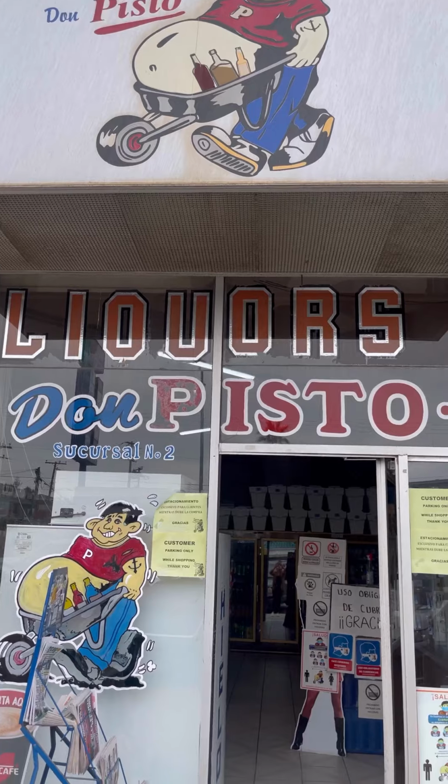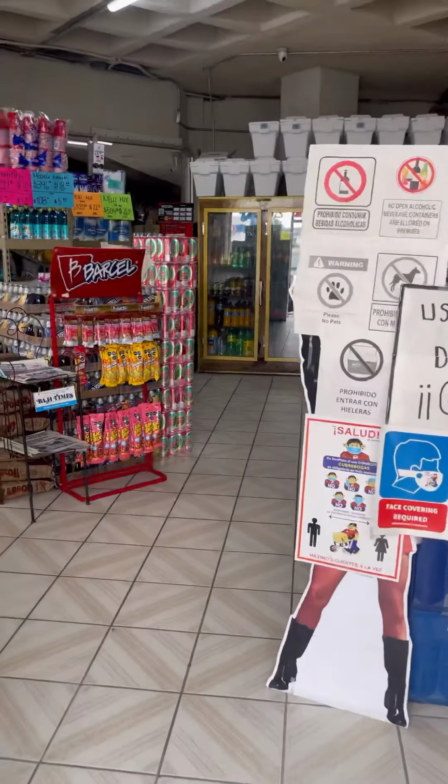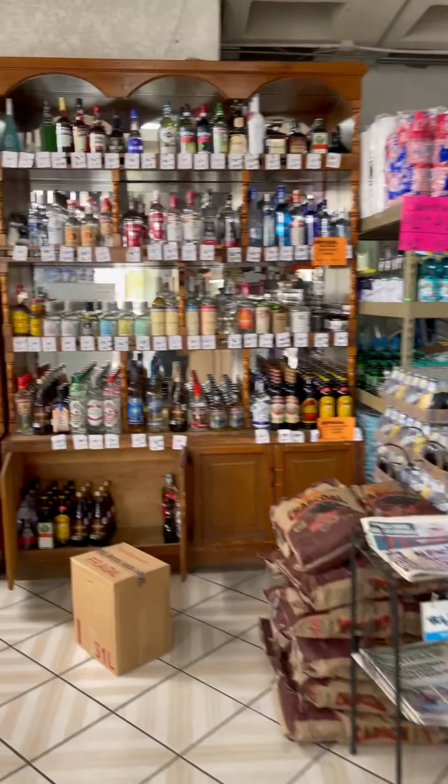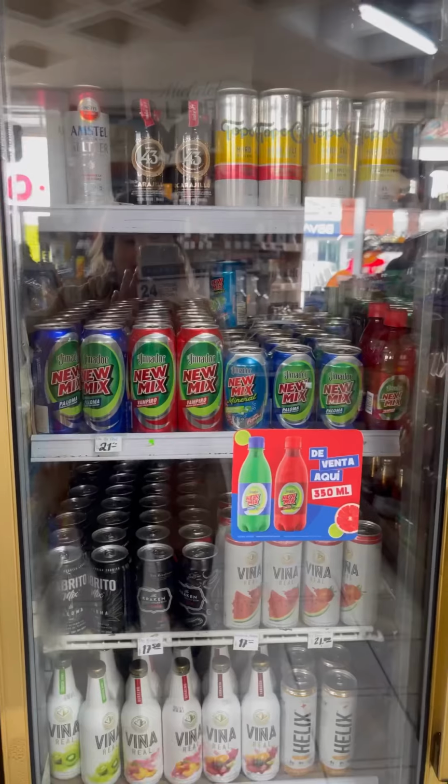Second stop, of course, is Don Pisto Liquors. You'll find a Don Pisto in many areas of Tijuana or Rosarito. They were just restocking when we arrived, but this is where you want to buy tequilas, New Mix, beer, or whatever you like to drink. Just look at that wide selection.